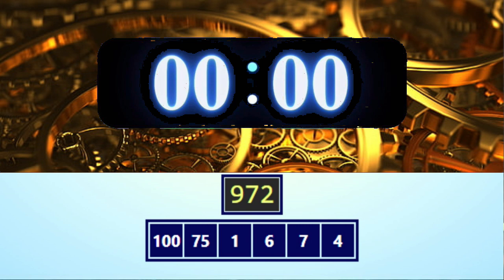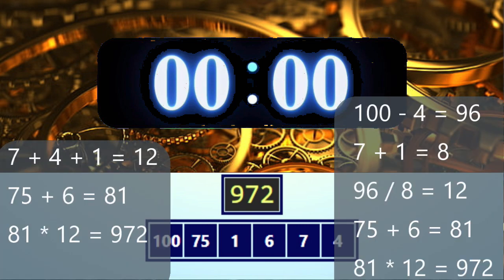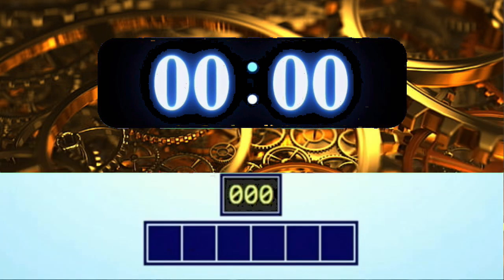Time's up. Pens down. Here are two possible solutions. I hope you got the last one, but now it's time for another round. So get ready.